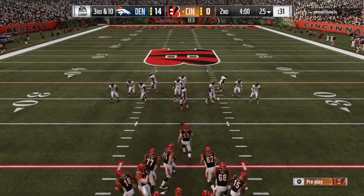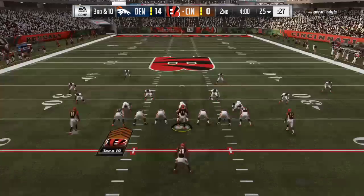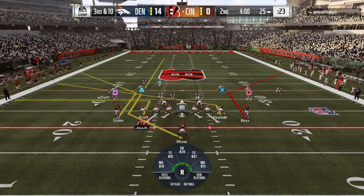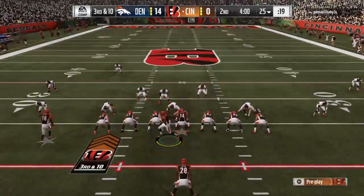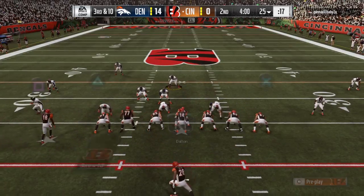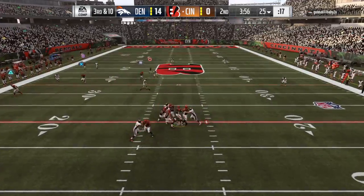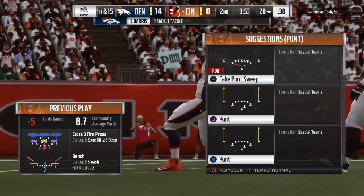The threat of a second straight punt to start the game is looming as they come up 3rd and 10. 3rd down, a shot here for Dalton. Able to get away, but he can't get away forever, and down he goes.